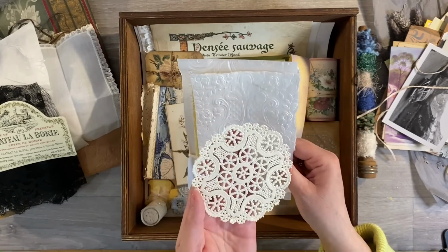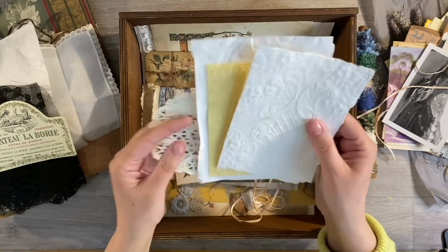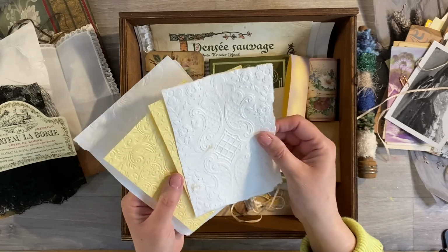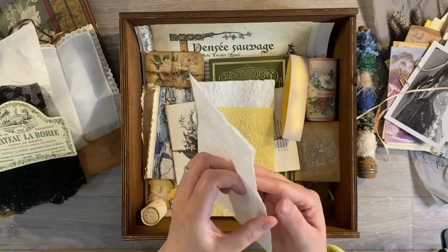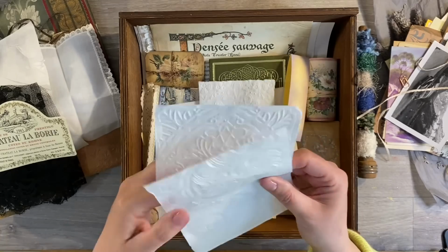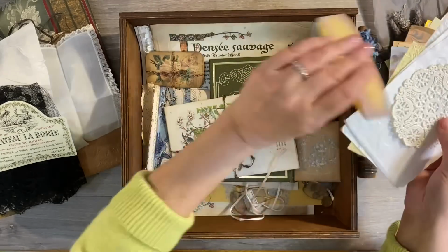Another beautiful vintage doily. That is just gorgeous. I love vintage doilies. I've used them in projects in the past, in my French journal, and I just love them. Beautiful embossed papers as well. Lovely. What's this one here? Yeah, this is sort of like really thin, embossed tissue papers. I like those a lot.